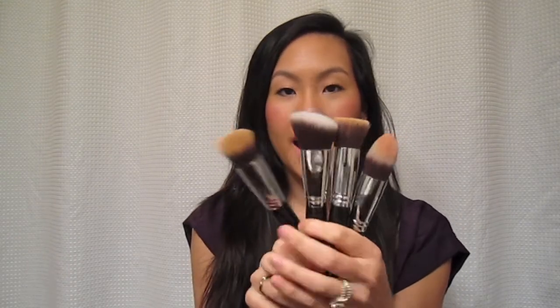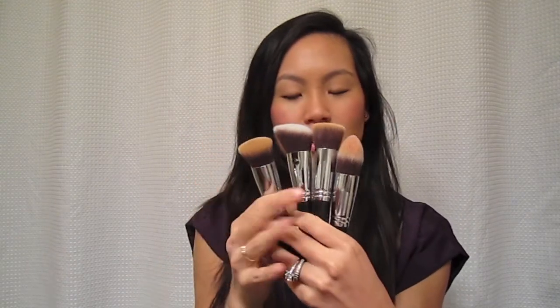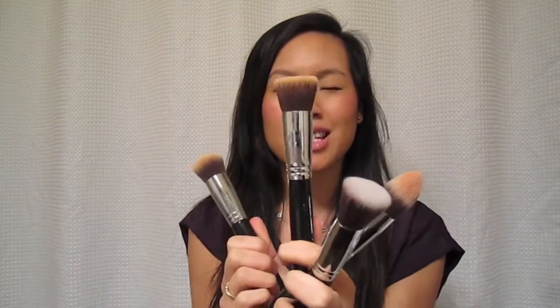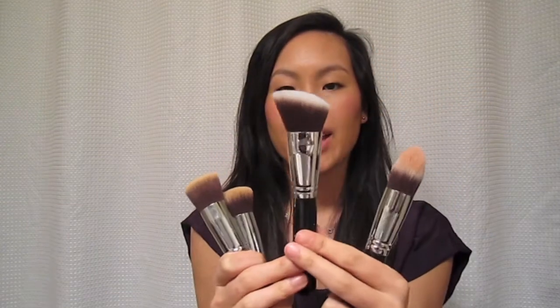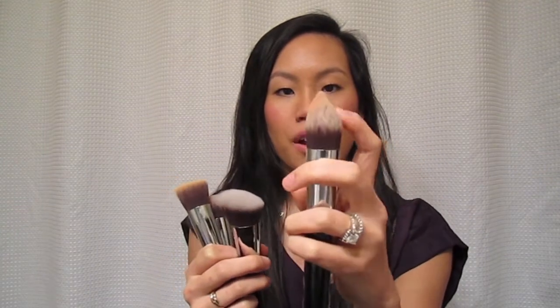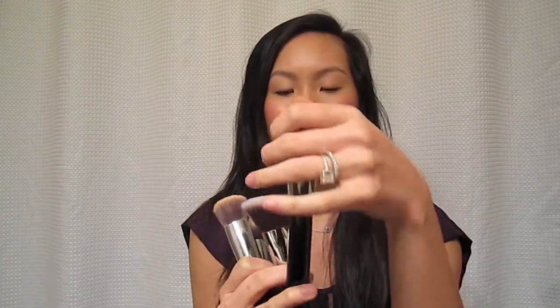You get a really great assortment of brush heads, I guess you can call them. This one is a round top Kabuki. This is a flat top Kabuki. This is an angled blusher. I haven't used this one, as you can tell. It's pretty and new. And this is a tapered type of highlighter synthetic brush.